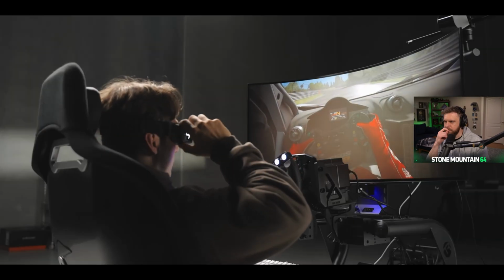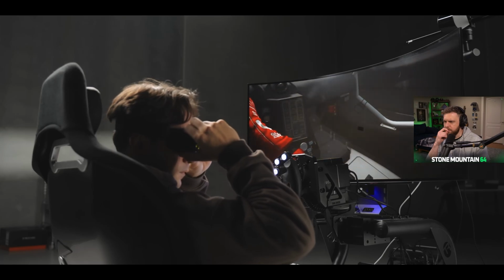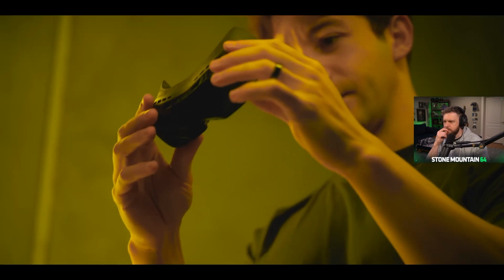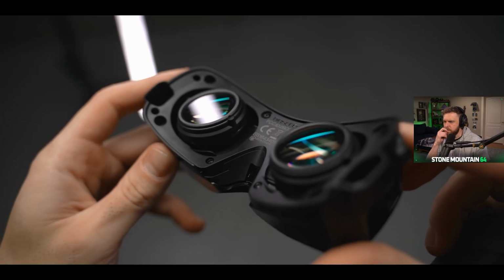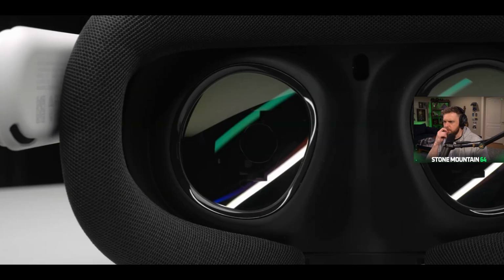Mine seems pretty spot on, it's clear in the center, but for me, I notice a lot more haloing and softness around the edges of those lenses. Once I was truly locked into a game though, I can't say it bothered me that much, but it's definitely something I noticed when looking around menus or on a virtual desktop. The lenses on the Quest 3 just feel nicer.